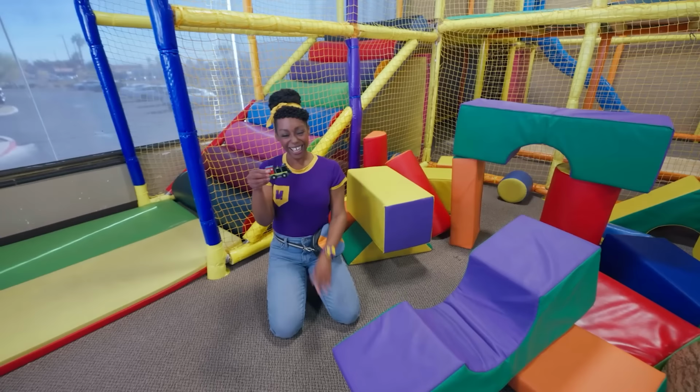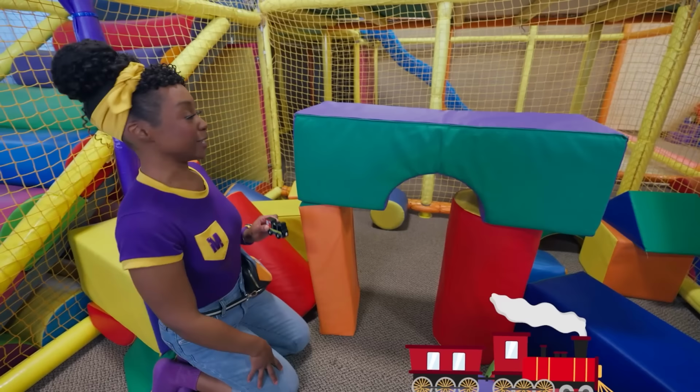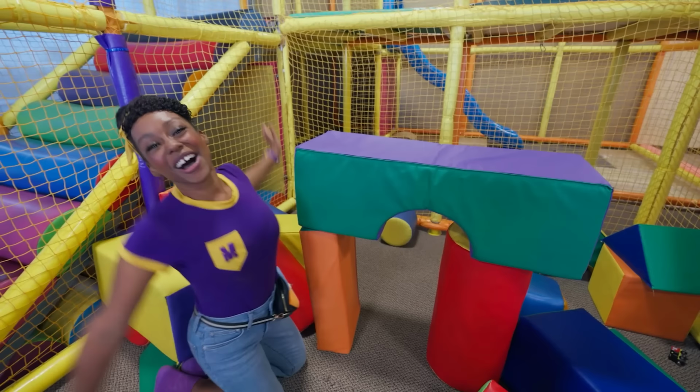Here you are, little train. Let's drive over. Chugga-chugga-chugga-chugga-choo-choo. Okay, let's see if our bridge works. Ready, set, go! Wow! Look at it go! Shoo! Wow, we made it all the way to the other side.